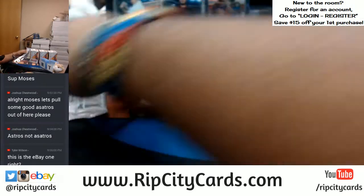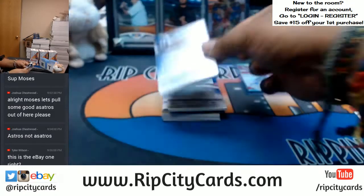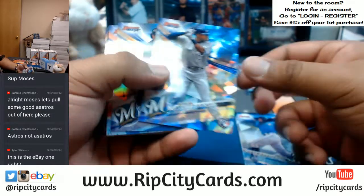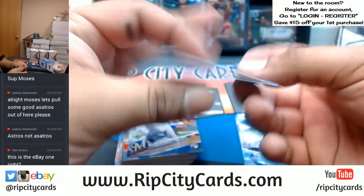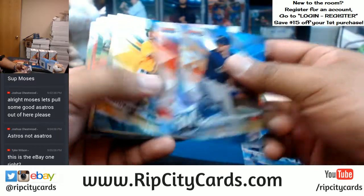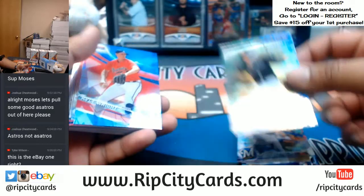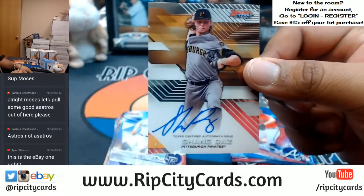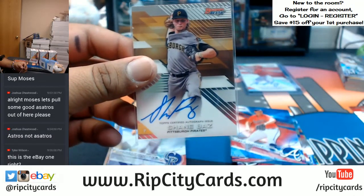All right, let's see what's in the rest of this box. Alrighty. A Lewis Brinson cracked ice for the Brewers. The cracked ice aren't numbered, at least not this one. They're just really nice to look at. I think that's called the Atomic right there. I could be wrong. Probably am. Shane Baz of the Pirates with the on-card auto. There you go, Pirates.